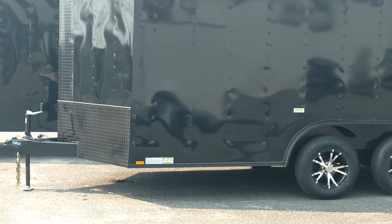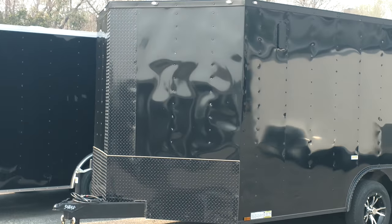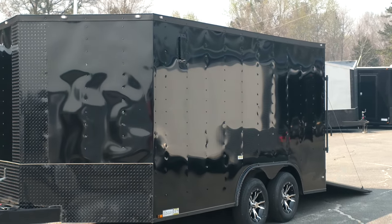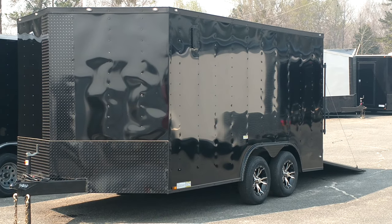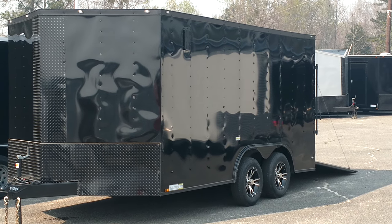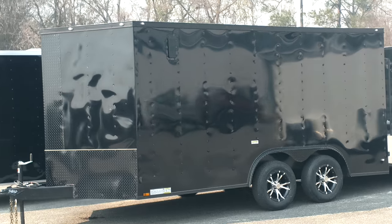All right, y'all, we got a mammoth of a trailer here. This is an 8.5 by 14. Not an everyday trailer, but hey, it's perfect for fitting in tight spots and hauling a load. It takes care of all that for you. It's not super long, but everybody doesn't need a super long trailer. Sometimes, according to what you're doing, they can get in your way.